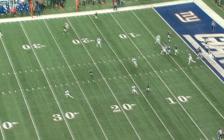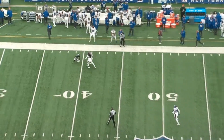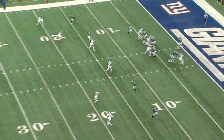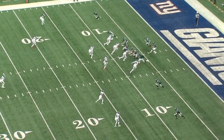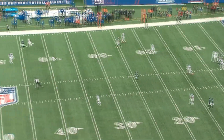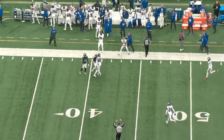Hurts does, in fact, just chuck one up, and this is going to end about as what you would expect it to end. Not a smart decision there from Jalen Hurts. And if he did notice this, there was something over the middle that might have been able to get open, but Hurts just made a bad decision. There's no getting around that. So again, this is the kind of thing you hope for him to learn and grow from.